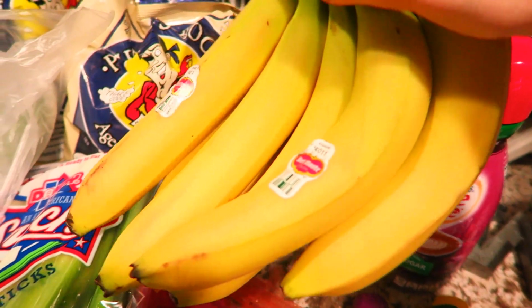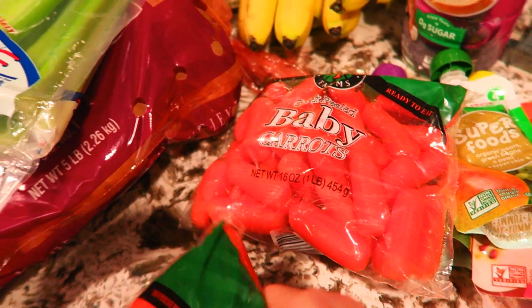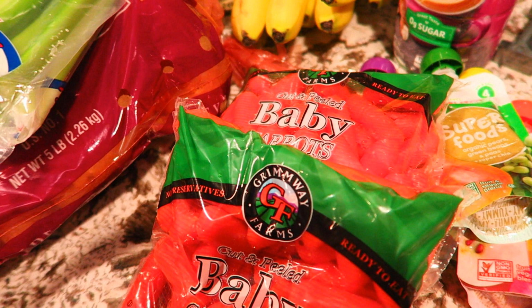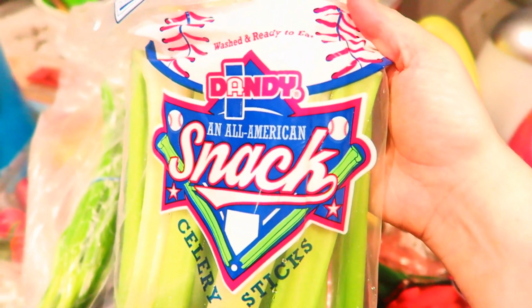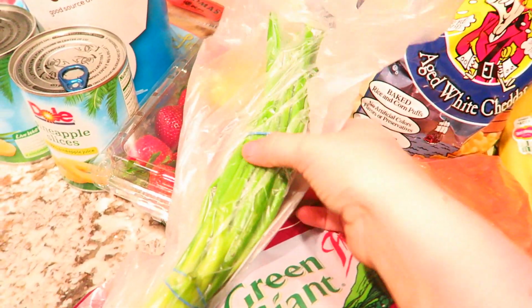And then of course I grabbed some bananas. And then I got some of these baby carrots, so I'm going to be using these with the hummus and the ranch. I also grabbed these celery sticks, and these are pre-cut, so I'm going to be using those with the hummus and the ranch as well.